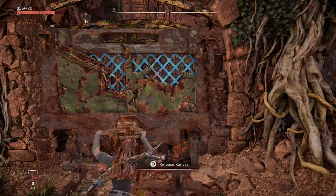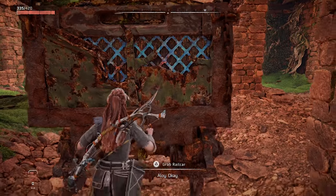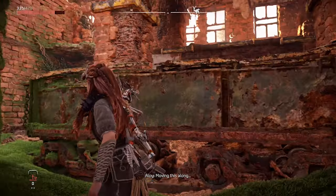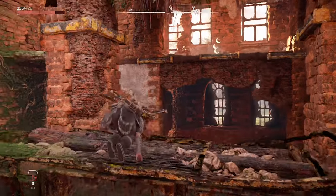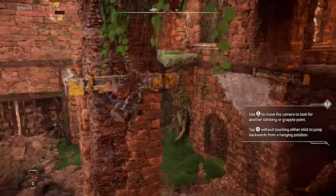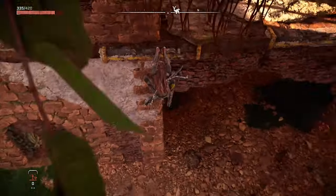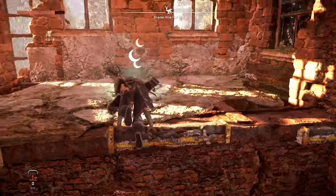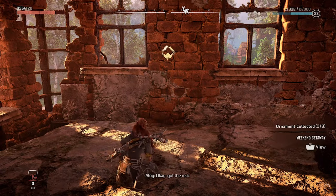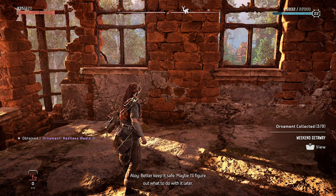This is a nice puzzle, though. I am liking this one. This is cool. Okay. All right, so that's going to get us up there. Oh, and that's it. Oh, I didn't think she was gonna grab it. Made it. Okay, got the relic. Better keep it safe. Maybe I'll figure out what to do with it later.